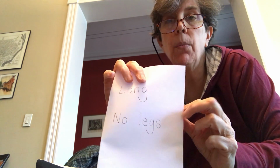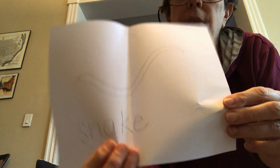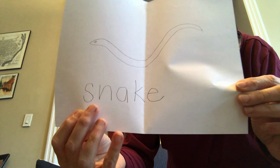And then when you make your riddle, you can open it up and you can draw a picture and you can write the name of the animal and get help if you need. S-N-A-K-E spells snake. So you can make your own riddles and see if you can challenge your family to guess your animal riddles. This has been lots of fun.